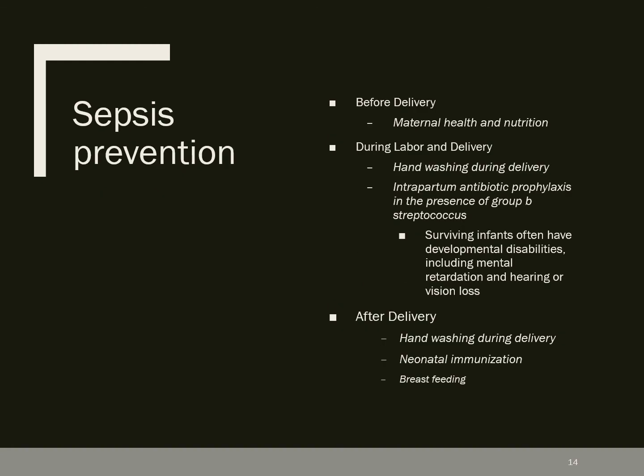There are many things that we could do to prevent sepsis, and we're going to break it down into some major categories. We're going to talk about before delivery, during labor and delivery, and after delivery. So there are certain interventions you could do. Say before delivery, we're talking about maternal health and nutrition. If the mom takes good care of herself, eats right, doesn't use any kind of drugs or alcohol, and takes micronutrients and vitamin therapy, these could greatly enhance the birth weight of the baby and reduce the chance that the baby might be born prematurely, and so on.